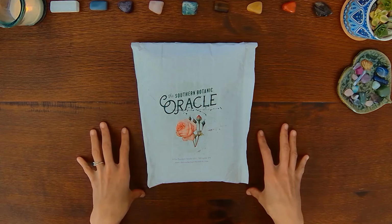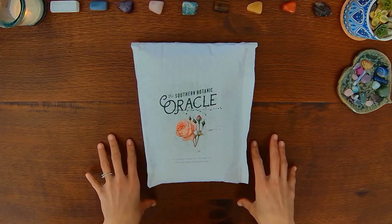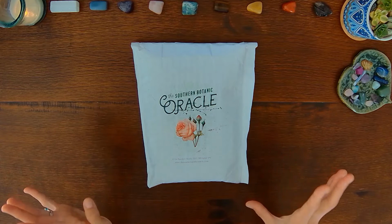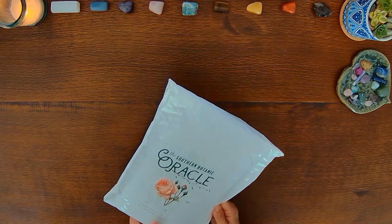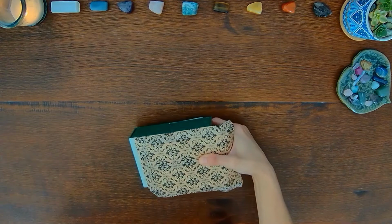This is a 45 card oracle deck, and it comes with a 72 page guidebook that highlights the roots, herbs, flowers, trees of the American South. So I backed this oracle deck on Kickstarter because I also backed the Southern Gothic Oracle by this artist as well.